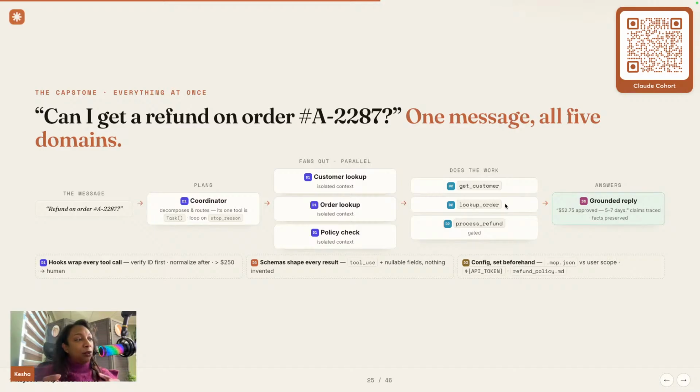And then what the coordinator agent is going to do is get all of the responses back from these sub agents. It's going to bring back one reply. And in this case, it was approved. And so the user's request for the refund was approved. That's the answer coming back.